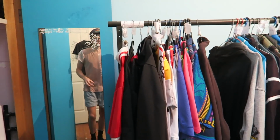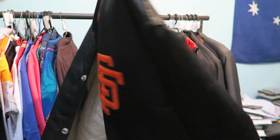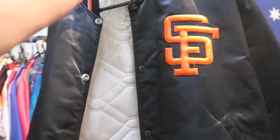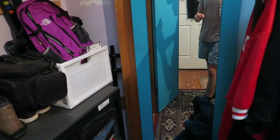Next up, we sold a varsity jacket. It was a San Francisco Diamond Starter jacket, right there, vintage, size large. We sold this one on eBay, not Etsy. We got 50 bucks for this. It's got the SF on the front there and the little Starter logo right there on the sleeve.